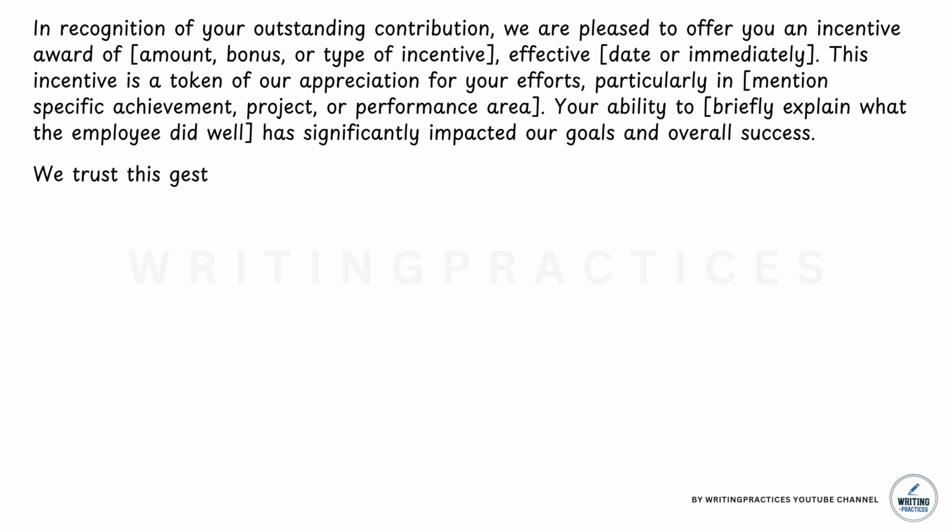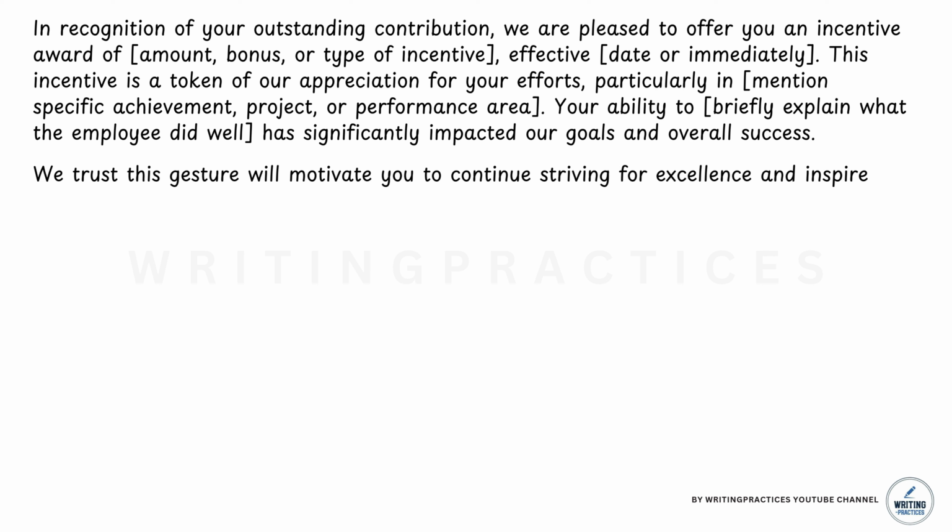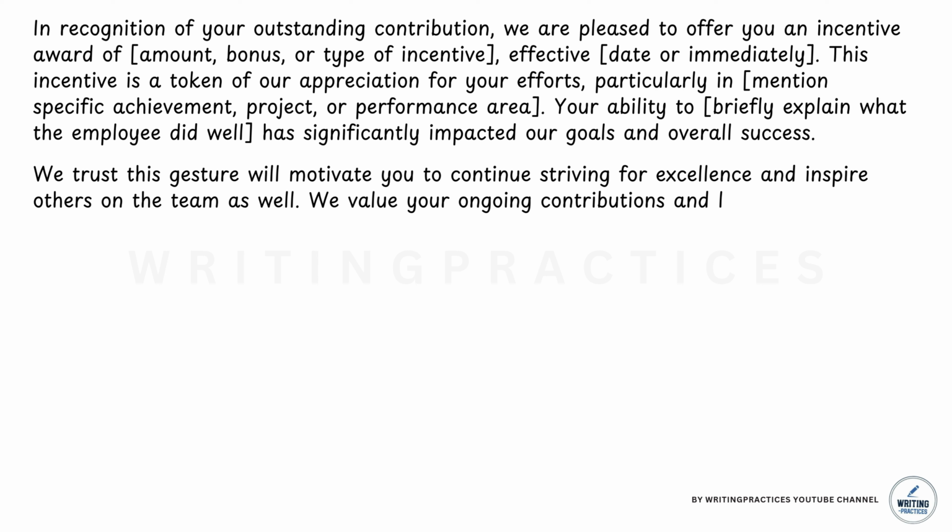Third paragraph, motivate and inspire future performance. After announcing the reward, you want to keep the momentum going. That's what this paragraph is about. We trust this gesture will motivate you to continue striving for excellence and inspire others on the team as well. We value your ongoing contributions and look forward to more accomplishments together in the future.